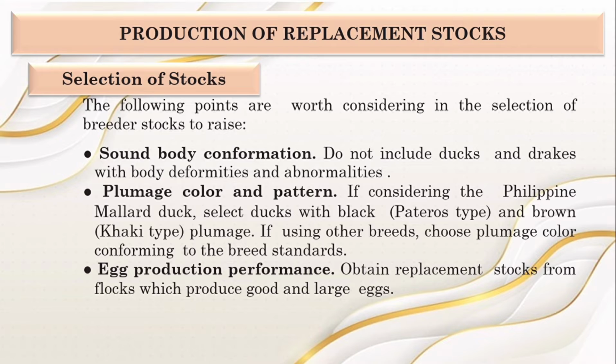First is the sound body conformation. Do not include ducks and drakes with body deformities and abnormalities, such as crooked keelbone or back, broken wings and legs, blind, deformed bill, etc.